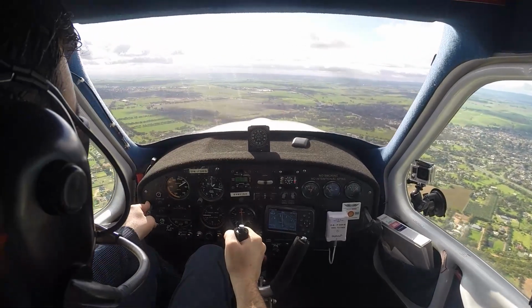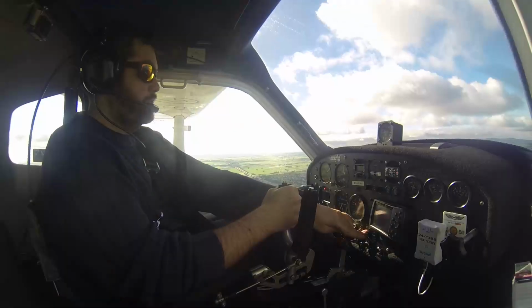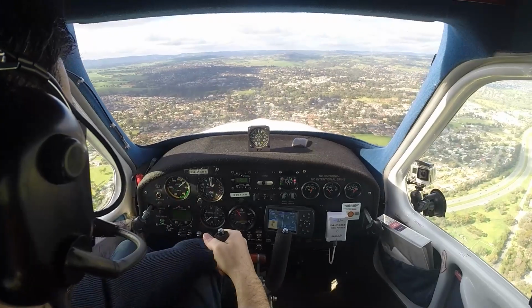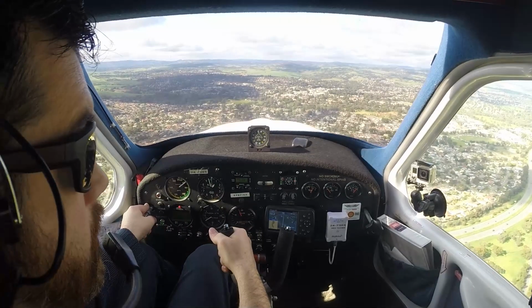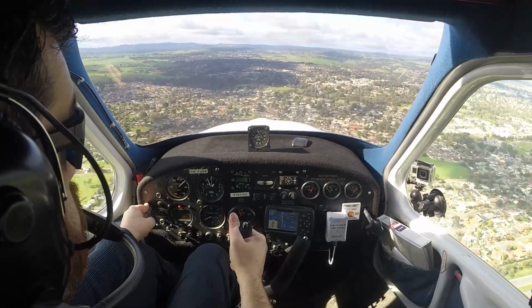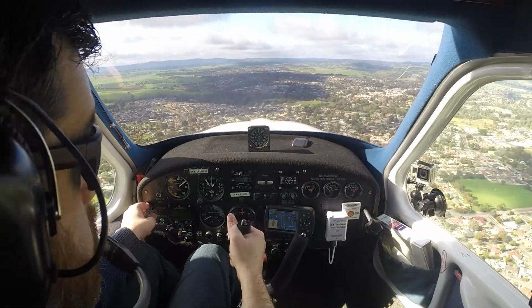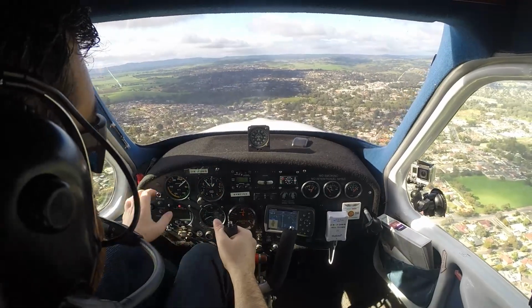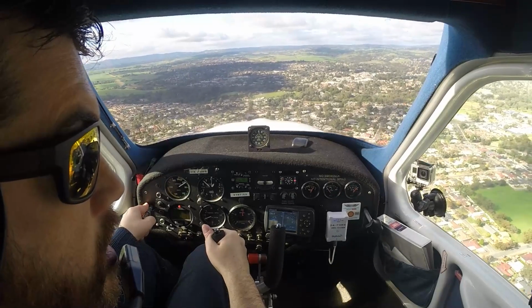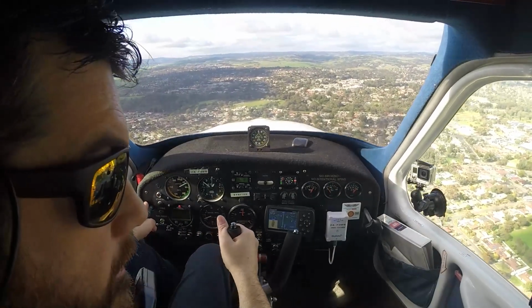And he's still tracking. Let's get full stage of flaps now. Cubby can go away. Airspeed, airspeed, airspeed. Alright, we might have to do a go round on this one.